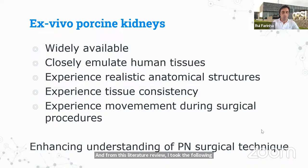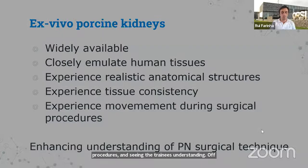In relation to the training models, use ex vivo porcine kidneys because these kidneys are widely available. They closely emulate human tissues, allowing trainees to experience realistic anatomical structures, tissue consistency, and movement during surgical procedures, enhancing the trainees' understanding of the intricate surgical technique of partial nephrectomy.